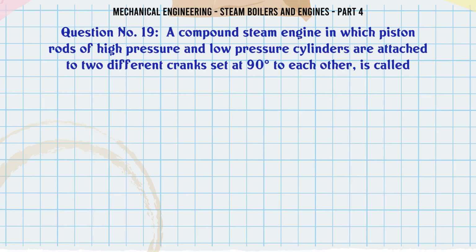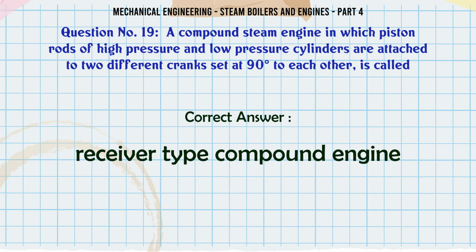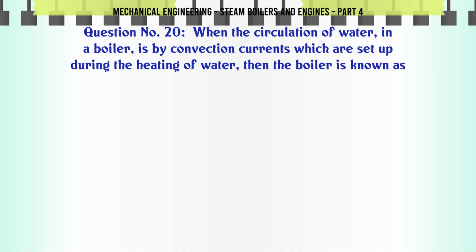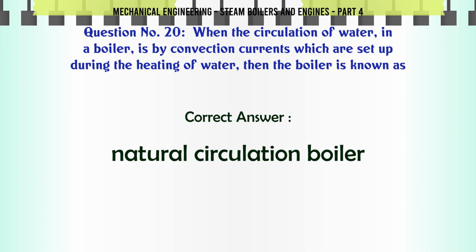A compound steam engine in which piston rods of high pressure and low pressure cylinders are attached to two different cranks set at 90° to each other is called A. Receiver type compound engine, B. Tandem type compound engine, C. Woolf type compound engine, D. Both A and B. The correct answer is receiver type compound engine. When the circulation of water in a boiler is by convection currents which are set up during the heating of water, then the boiler is known as A. Internally fired boiler, B. Externally fired boiler, C. Natural circulation boiler, D. Forced circulation boiler. The correct answer is natural circulation boiler.